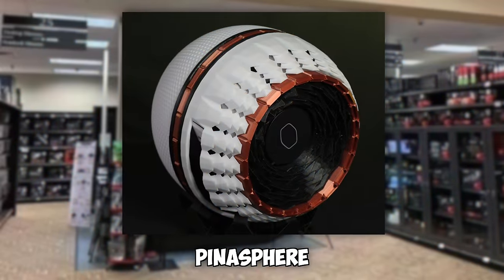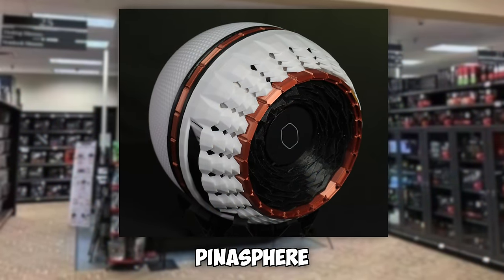Next up, we have the Piñasphere. Piñasphere? Go play with your Piñasphere. So this is a fully 3D printed system, which I will immediately give huge points for because as someone who has tried to work with 3D printed stuff in the past, it's real hard to do an entire PC with all your mounting points and everything.